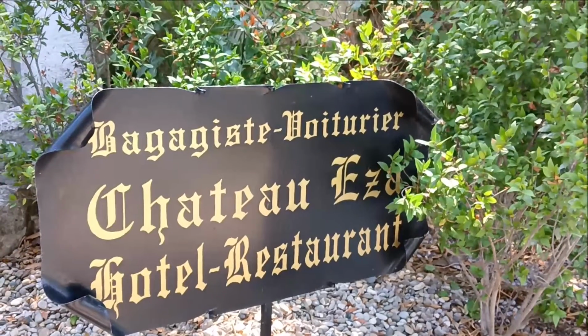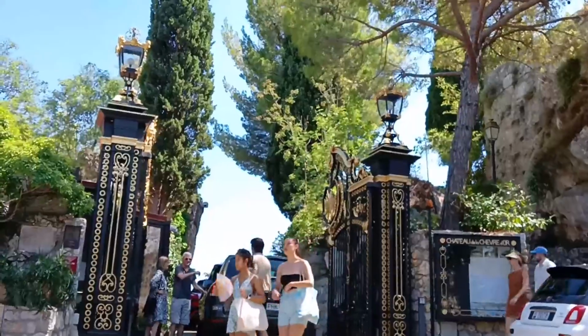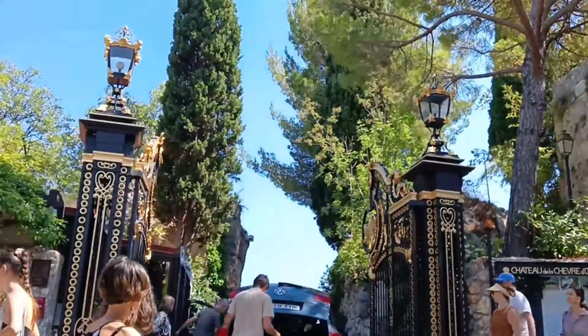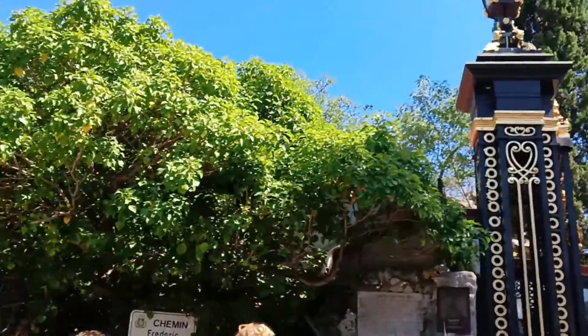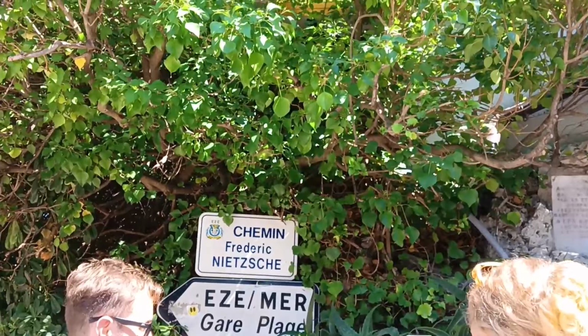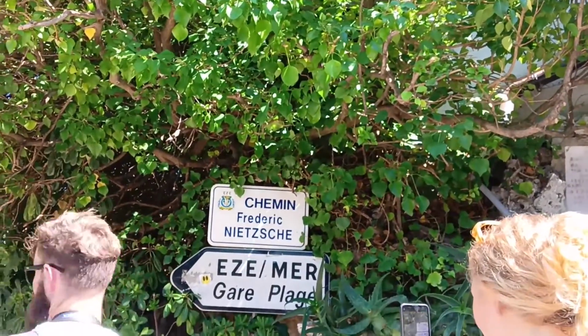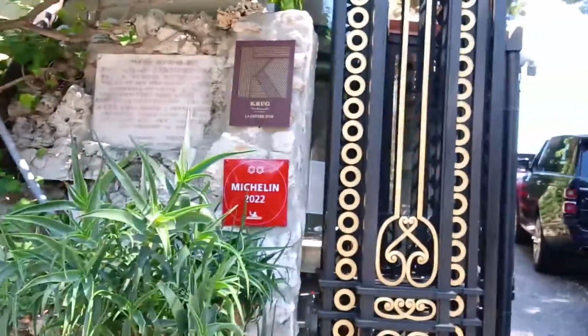A hotel restaurant here in Eze Village, that's Chateau Eze. So that's the entrance of the famous hotel. You have the valet parking over here, always busy, of course. We also recommend doing the walking way. We go to Eze Village, from Eze Village to Eze-sur-Mer.